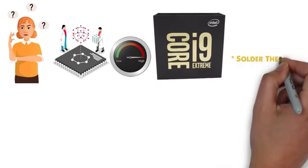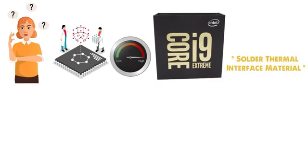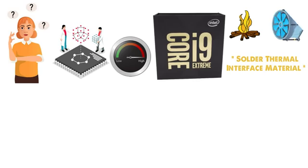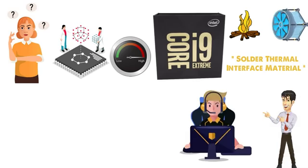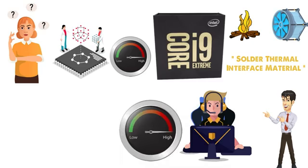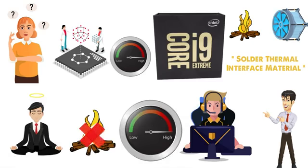Other than that, it has solder thermal interface material. This will help maximize heat transfers from the processor to the cooling system itself. This means you can push your CPU processor to the limit and not have to worry about the PC overheating.